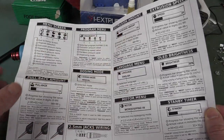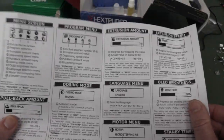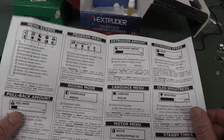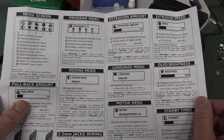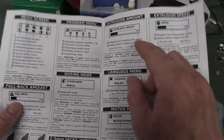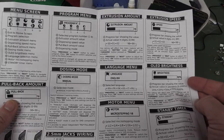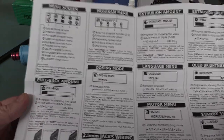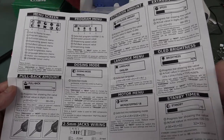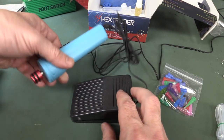Dosing mode, extrusion. Oh, there's the pinouts, by the way, for those playing along at home. 3.3 volts out. That's for the trigger, of course, the foot trigger. If you don't want to do it with your finger, you can do it with your foot. Fantastic. And you can set the extrusion amount, and you can set the extrusion speed. So that's terrific. Wow, a lot of functionality inside this puppy. They've thought of everything. So if you want to operate it, you just plug the foot switch in there.